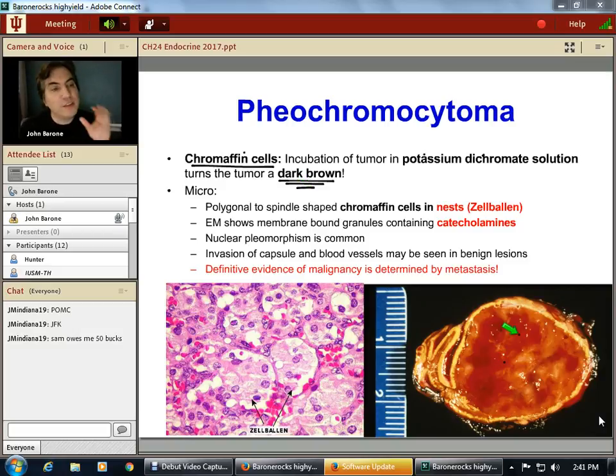You put it in there, it turns like mahogany brown. It was so cool. That is a chromaffin reaction. Because of these chromaffin chemicals, this potassium dichromate makes it turn brown. So that's just a fancy way to say, okay, it's a chromaffin cell tumor. Now, again, they're never going to ask you about this reaction. I'm just putting it here because it's cool. So that's why they call it chromaffin cells, because they turn brown. Chrome, they turn color when you add another chemical.